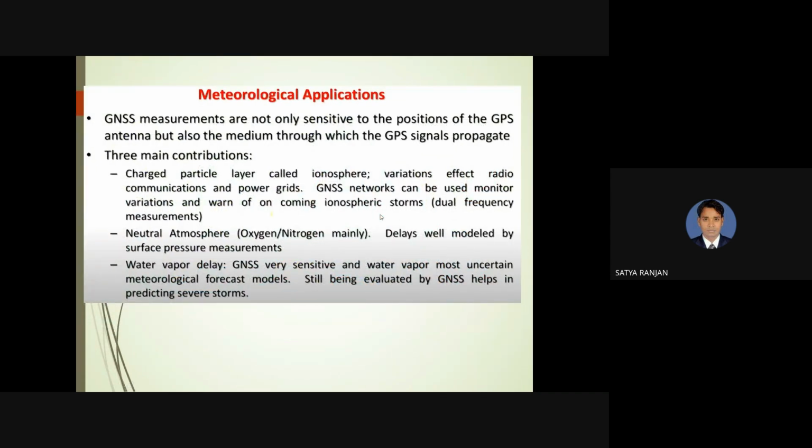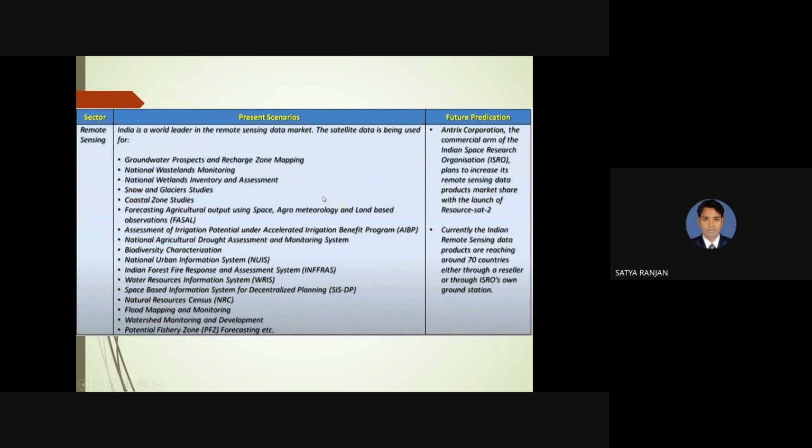Apart from this, there are also meteorological application systems: neutral atmosphere, water vapor delay, charged particle layer, ionosphere variation effect on radio communications, and power grid. So a lot of applications are there in meteorology.